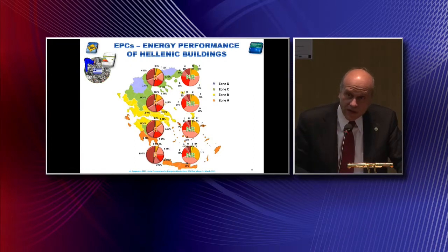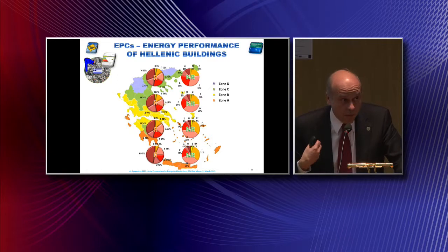What we have started learning a lot from are the energy performance certificates. Again, throughout Europe, including Greece, we're building hundreds and thousands of energy performance certificates that come in and they bring a wealth of information. And what this confirms is what we knew about our own building stock.